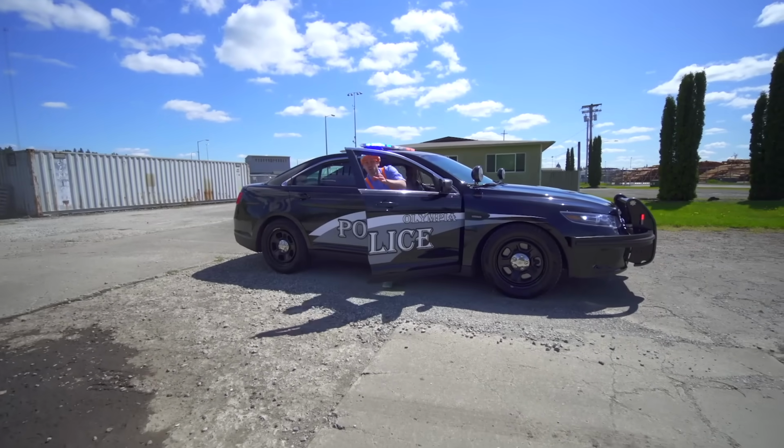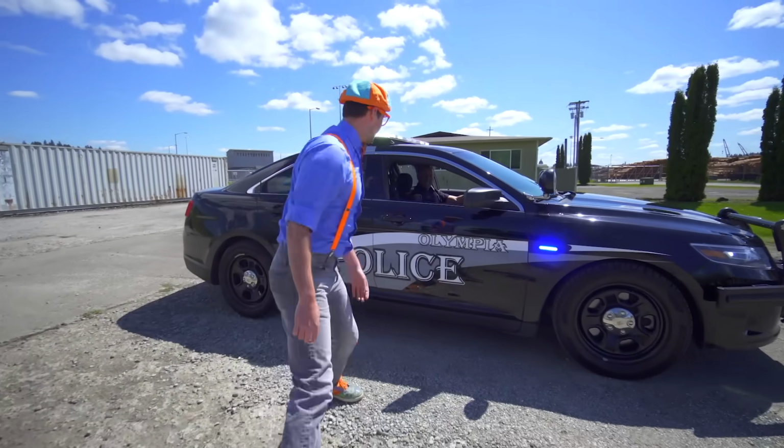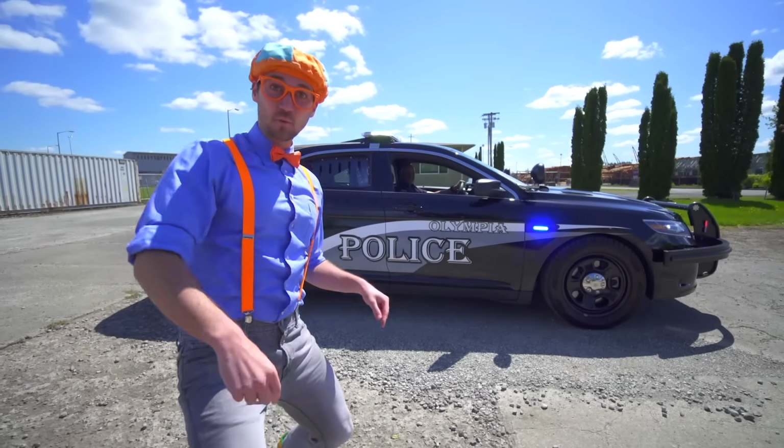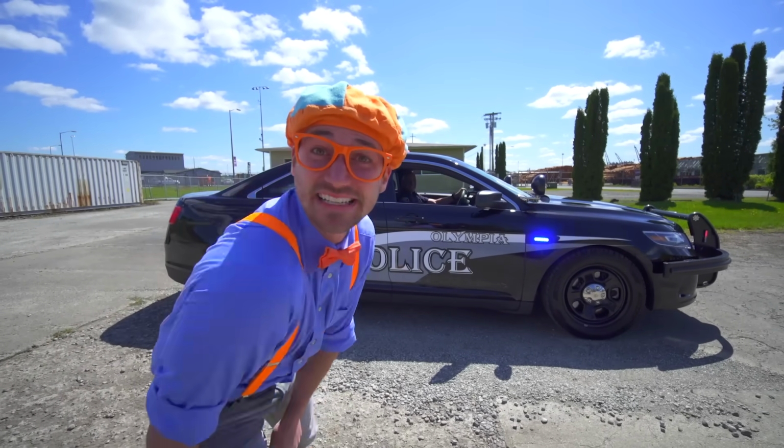Hey! Look at what I just rode up in. Yeah, it's a police car. And today, we are going to learn about police cars.